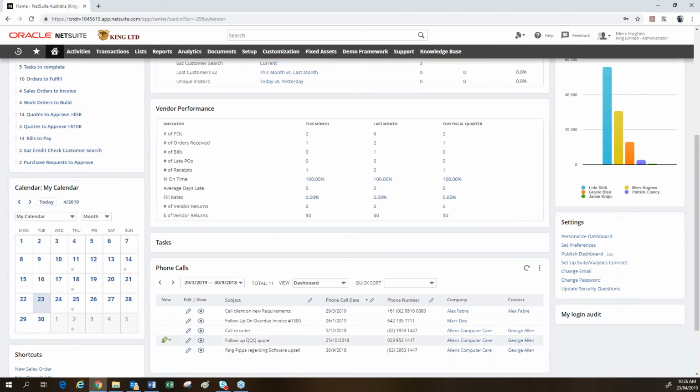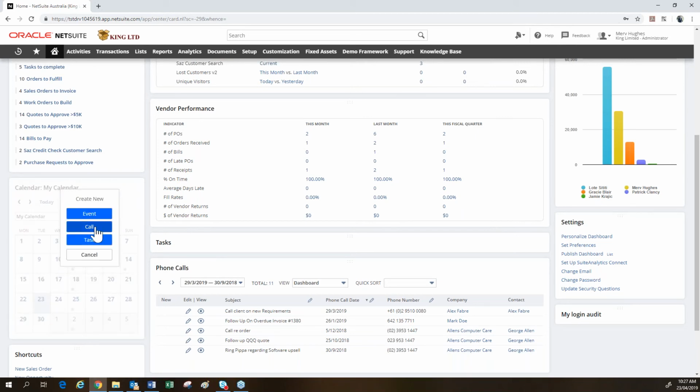Another great thing that NetSuite allows you to do is add and track your activities on your calendars. An activity in NetSuite would be either a task assigned to an employee, phone calls, or it could be an event, so a customer event. So if you have a customer visit that you need to go do, you can set it up as an event and you can view it. And as you can see, I've already set up a few. So I've got my weekly team meetings in here.